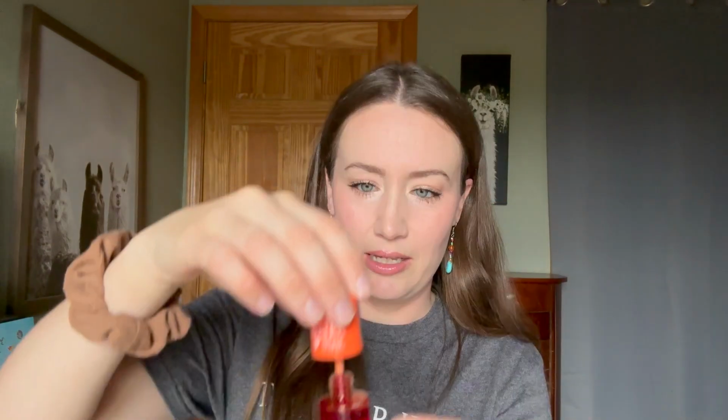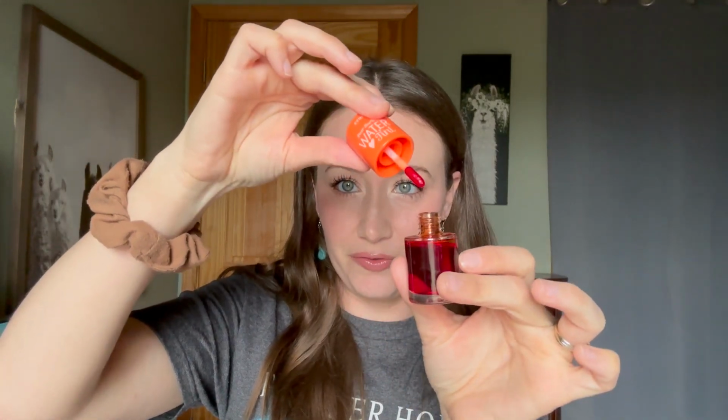Speaking of orange blush, ooh, have I been loving this. So this is from Etude House. This is their Dear Darling Water Tint. It's similar to the tints from Benefit, but this is their Orangeade shade, and it's a complete liquid. It has a little doe foot. Smells just like popsicles, an orange popsicle, and you'll see how it's just a complete orange liquid tint.